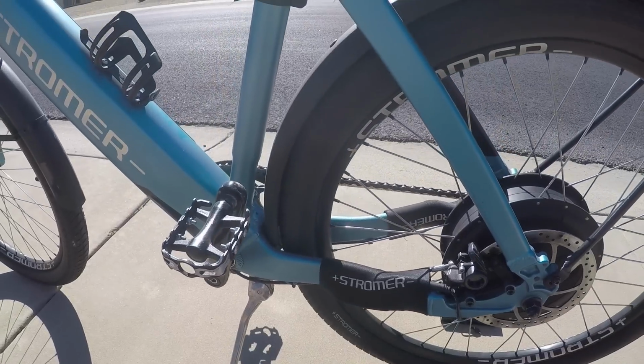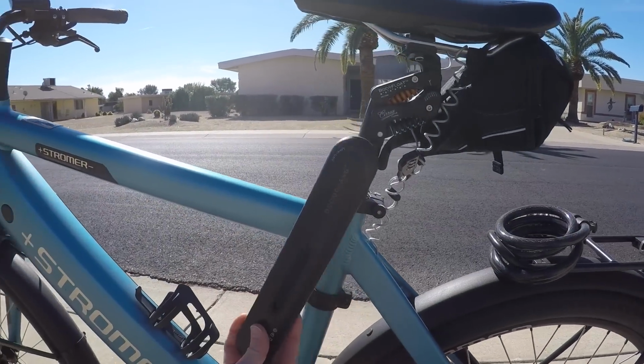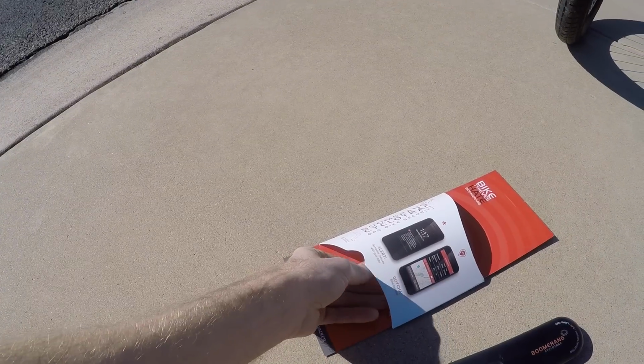This bike might be a little bit crowded. You could get creative with where you put it. You just want it somewhat securely mounted to the frame, and that's what these security bolts are for.